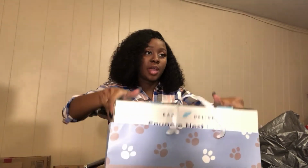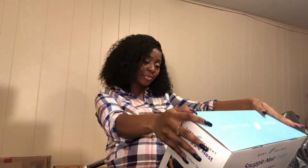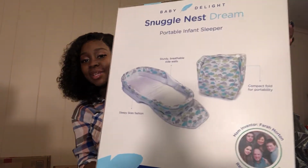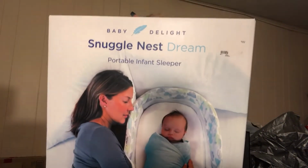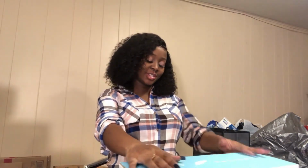Next, so what I have, help me out, put that back. I don't even remember looking at this. Sleeper. Oh wow, I don't remember this gift, y'all. It's a sleeper, and I already wanted one of these too. Nice and cute, a portable infant sleeper. I remember the bag, I just don't remember this. Aww, I really wanted a sleeper. That was on my registry. Not this specific one, but this one's cute.